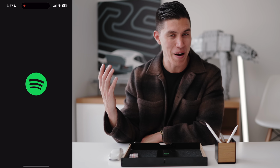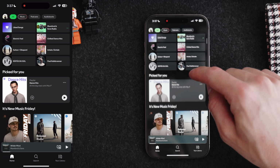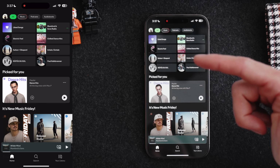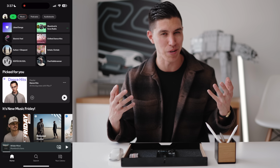Next up, for my music streaming service of choice, I just listen to Spotify, so you can see some of my favorite artists here. I'm a big Rufus Du Sol fan, Sultan and Shepard, Paul Kalkbrenner. I'm really into electronic music.